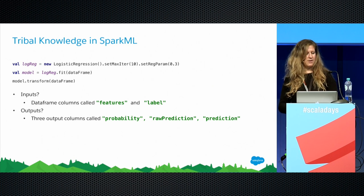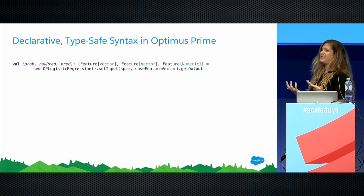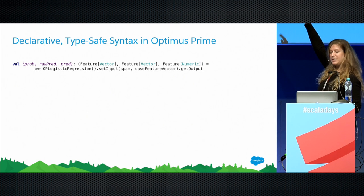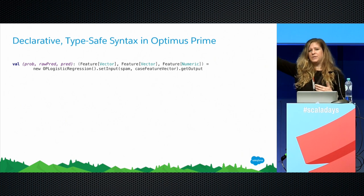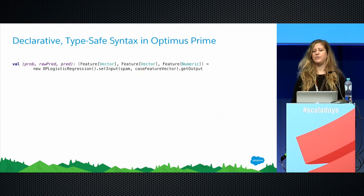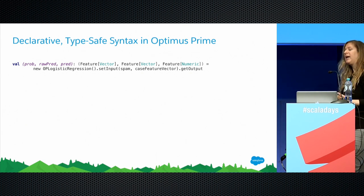Ouch. So again, one of the things that Optimus Prime offers is transparency. You will know that there will be a failure, and you can actually say, oh, I would like to predict spam and case feature vector. It will be my input, my set of features. Again, you know what the outputs are and their types. It's wonderful. It's much cleaner, more transparent. Allows you to work with these data sets and build these pipelines in a much faster way.